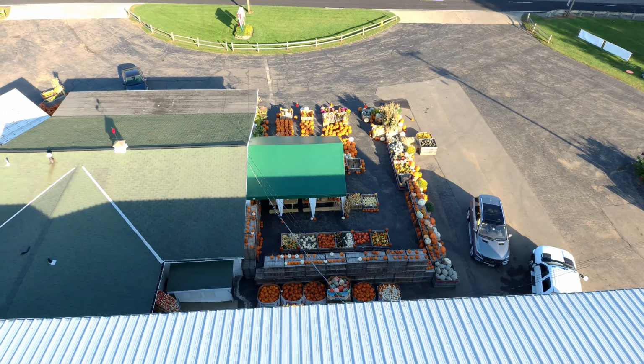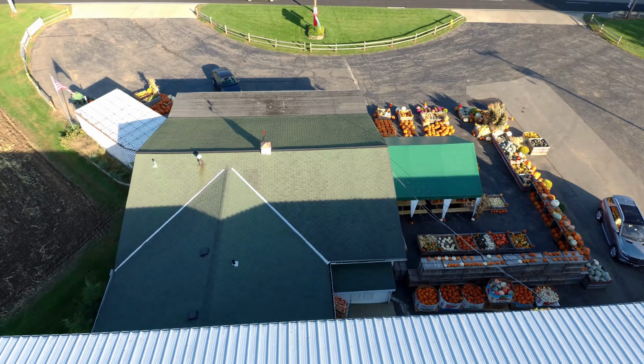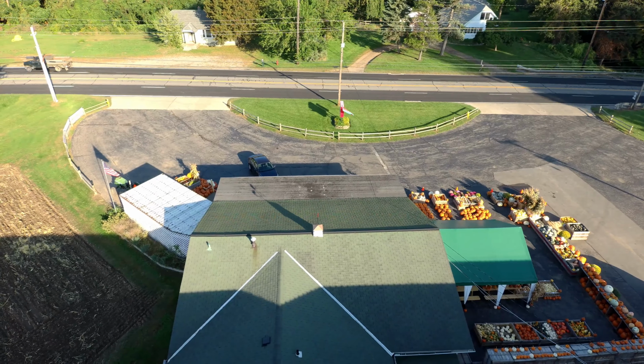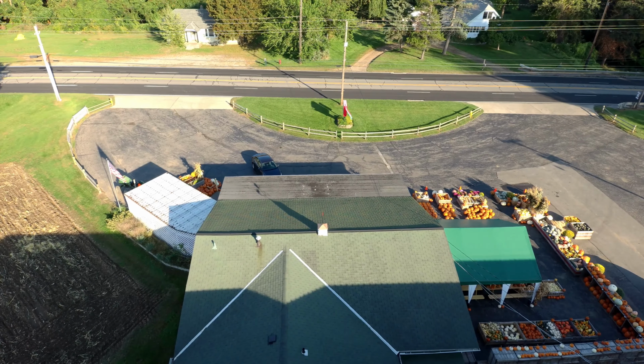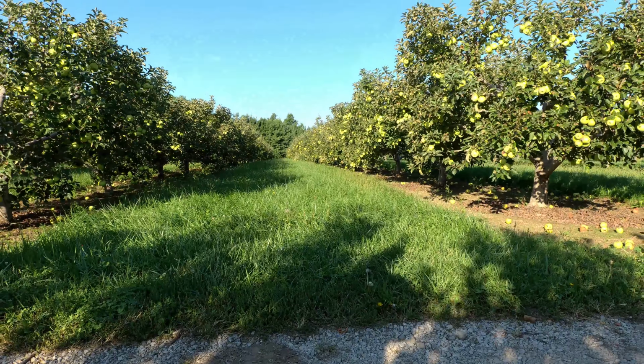There's very little traffic and not much traffic at the store because I intentionally came here early in the day, about 9 o'clock, to try and avoid inconveniencing any of the customers as I did this shoot.